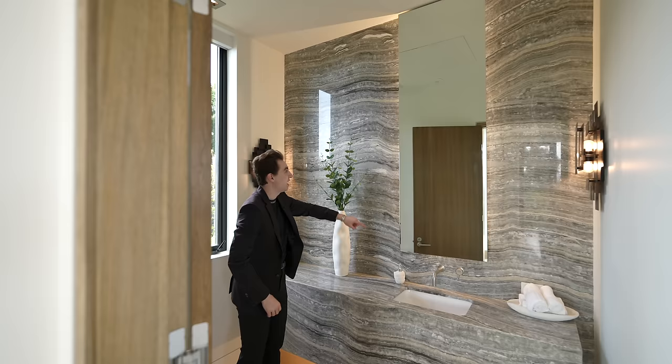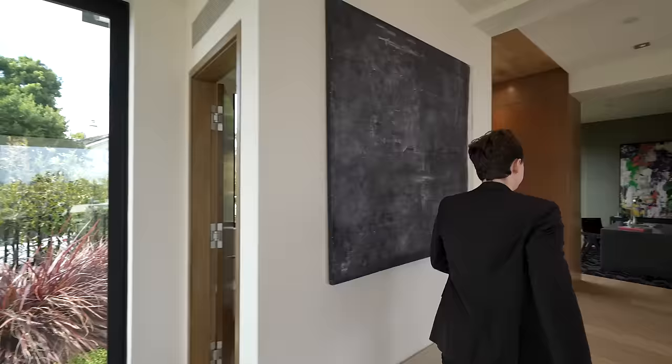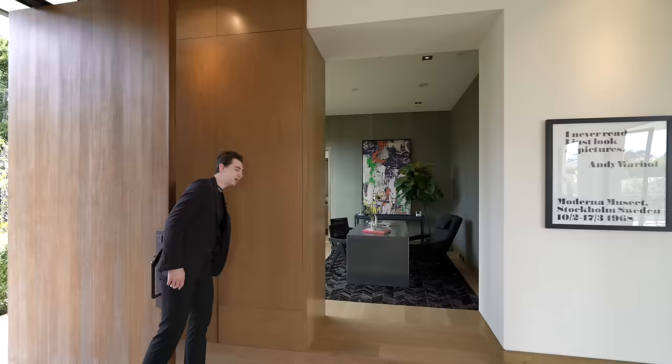The mirror here is nicely backlit with the LED light strips, built-in sink, and you've got some views of your exterior foliage, which I do really like. Now, if we take a turn back down to the entry, I want to show you this feature really quick. So you actually have this hidden coat closet right when you enter the property.